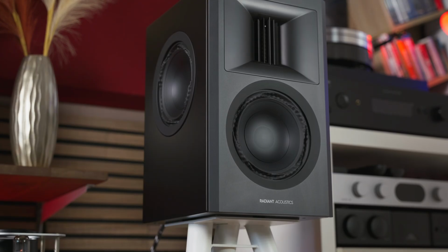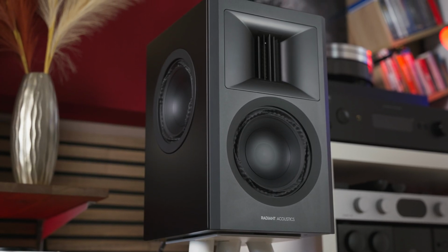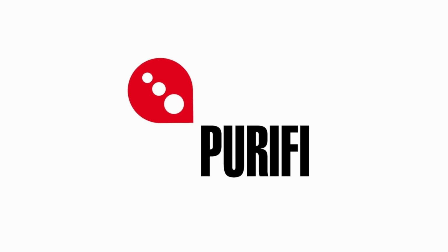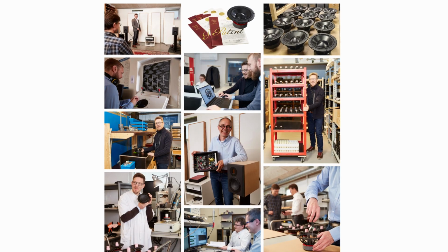The first things my friends and family, even my kids, said when they saw the Clarity 6.2 was, "What happened to these woofers? Are they broken?" And actually I had to explain that it is a new technology developed by Purify. If you are not familiar with Purify, here's what you need to know.